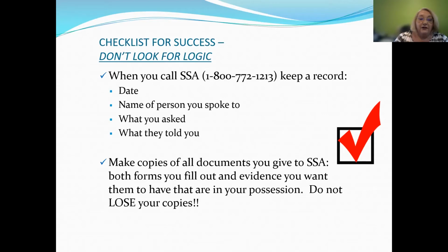Make copies of all the documents you give to Social Security. I tell our clients when we're working with folks, be sure that you think of Social Security like the cable company. You're not real sure if your payment got credited to where you wanted it to be, so you are looking for a receipt. You're looking for that proof in your precious hand that, yes, I turned this in. Here's my copy. I have proof. So if you think of it as turning in things for a receipt that will benefit you later, that's the idea we want to get across here.